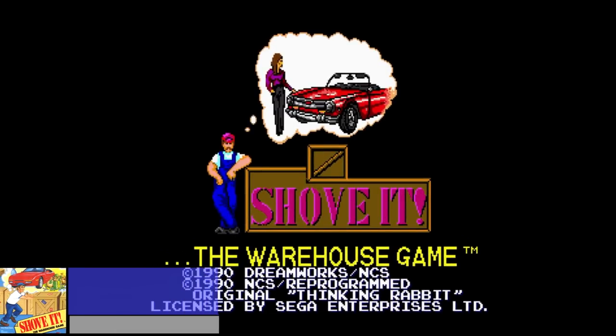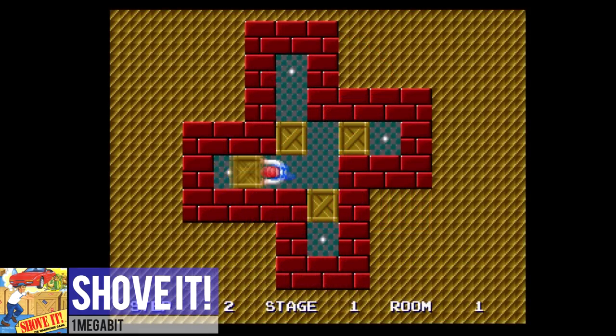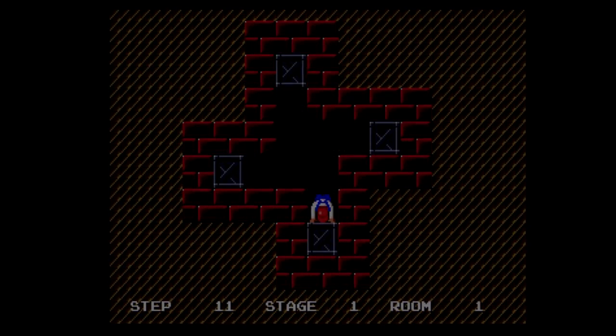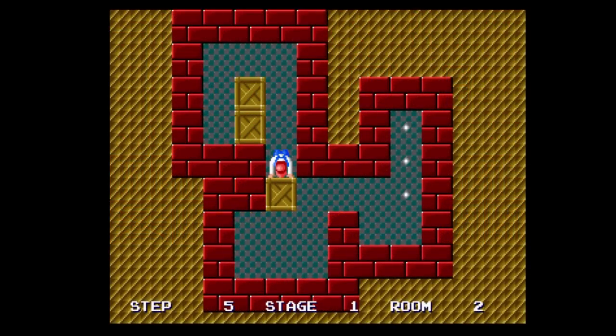The first time I saw Shove It for the Genesis, I thought that it had to be a mistake. Surely this was the Master System version screens. I mean, it looks nothing like the usual quality the Genesis was known for. Coming in at a single megabit, 16-bit games do not get any simpler than this. It was released in 1990 and developed by NCS, and the subtitle says it all.